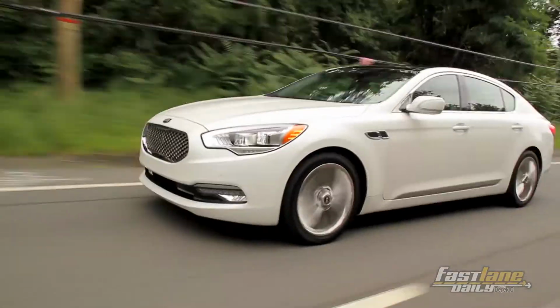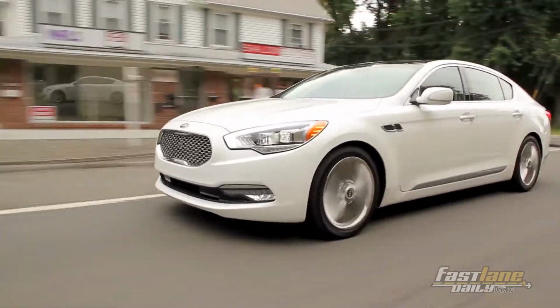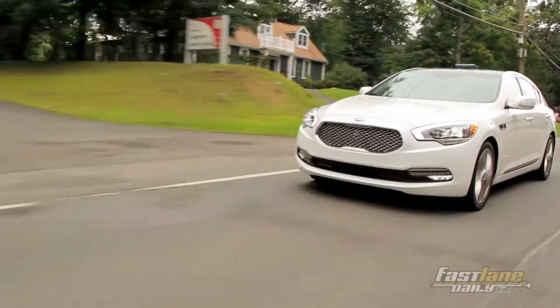No, there are 3 settings. That's what you get. That's all you need. Kia, you keep doing you because you're doing it right. The performance is there. It's nice. And when you punch it, it has some velocity. Definitely enough to get you in trouble if you're not paying attention.